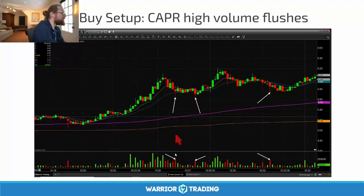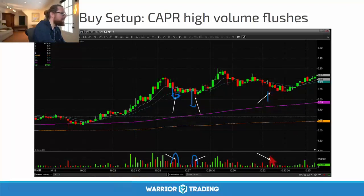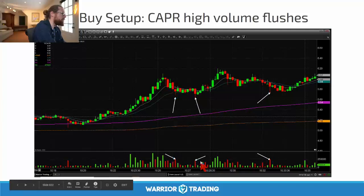CAPR here again, these high volume little flashes are showing these flushes, these bottoming candles where it kind of panic sells and then comes right back up. So panic sell on higher volume and then comes right back up. Sort of panic sell off on that higher volume and then again comes right back up. So you'll notice your best dip trades are going to have higher volume on those candles, whether it's the 1 minute or a shorter time frame chart.